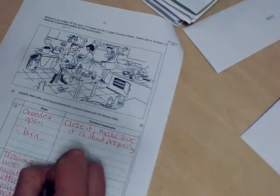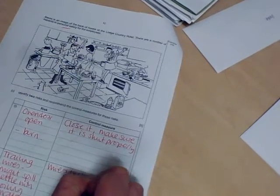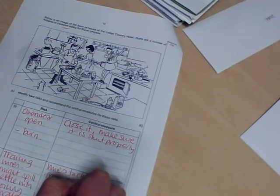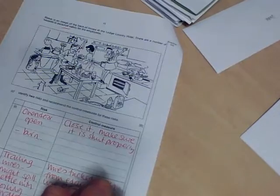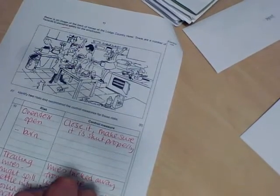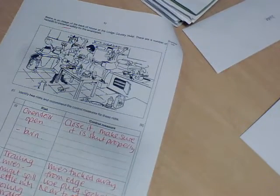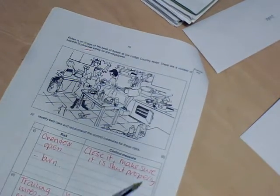Control measure. So an appliance is a kettle, toaster, a microwave. It's the name for some kind of plugged in electrical product. So I've said that the trailing wires might spill the kettle with the boiling water, or burn myself with the toaster. The control measure is to tuck those wires away, or to use a plug socket that's nearer to the appliance. Okay, so 6 marks there. And again, the examiner would have been looking for 2 marks here, or 2 marks here, or a selection.